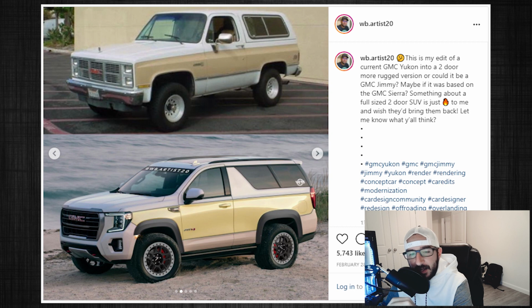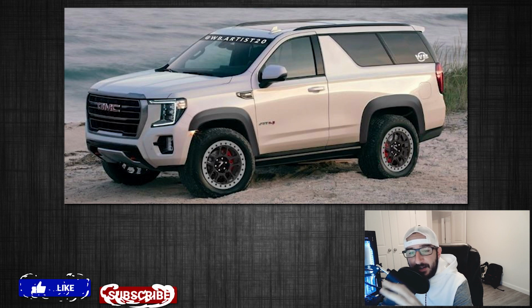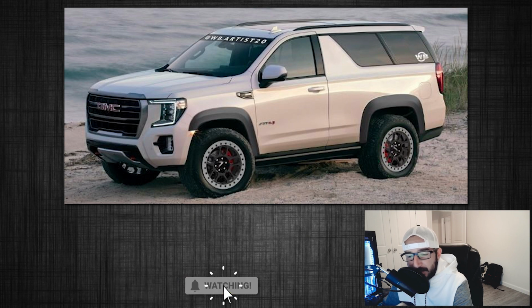And with how big of a fan I am of the current gen Yukon AT4, I think the current generation looks incredible. I almost can't like this render enough. The beadlock wheels, the off-road tires, and what appears to be Brembo's big brake kit just kind of ties up the whole look perfectly in my opinion. And if I could place my order for one today, I absolutely would. And I mean, I guess I would have to pick between that or the new full-size Blazer. Once again, I'll leave a link to that video as well.